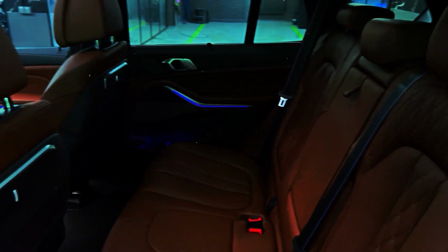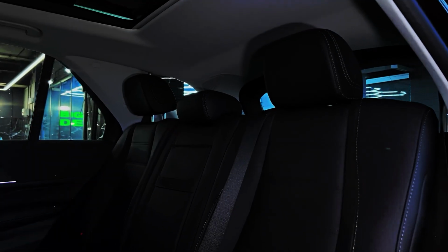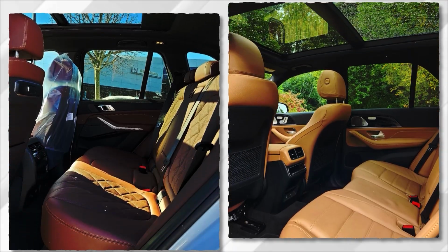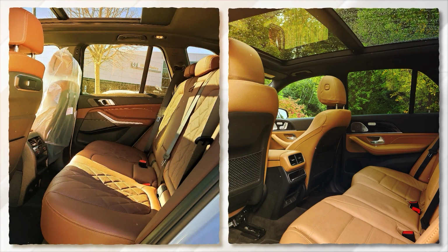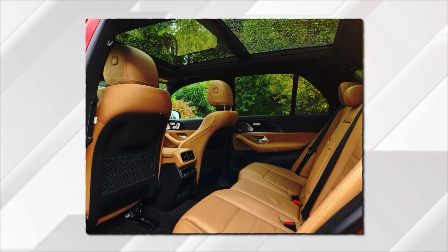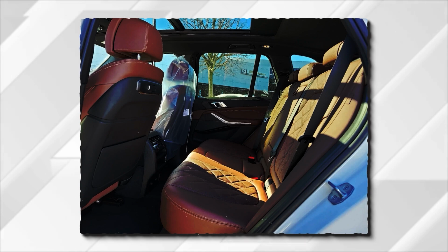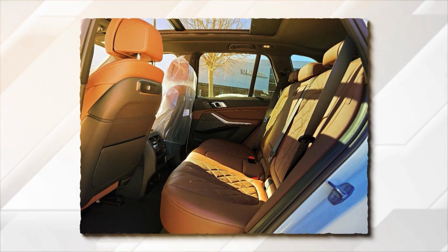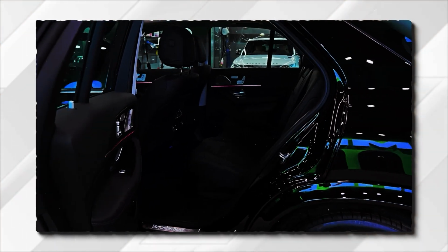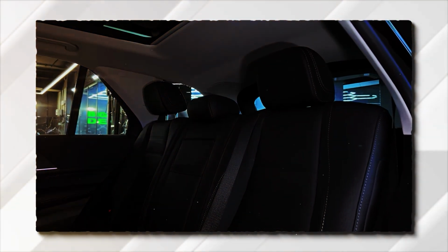On the other hand, things are a little bit different in the second row. There, the X5 offers a little more headroom, 40.8 inches compared to 39.6. However, things are the opposite in terms of legroom, where the gap is noticeably bigger. The GLE is good for a quite respectable 40.9 inches, while the X5 offers just 37.4 inches. All in all, we would say that Mercedes is a little bit more comfortable in the second row.